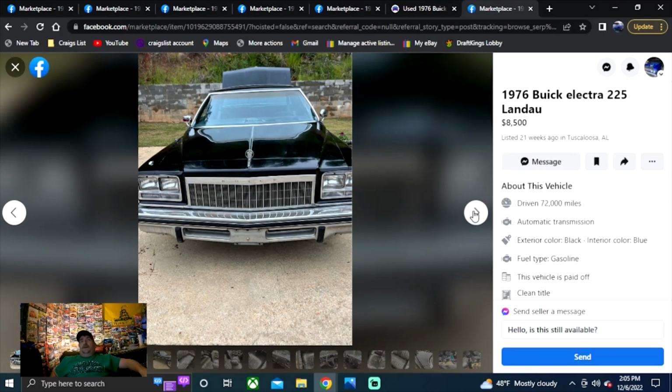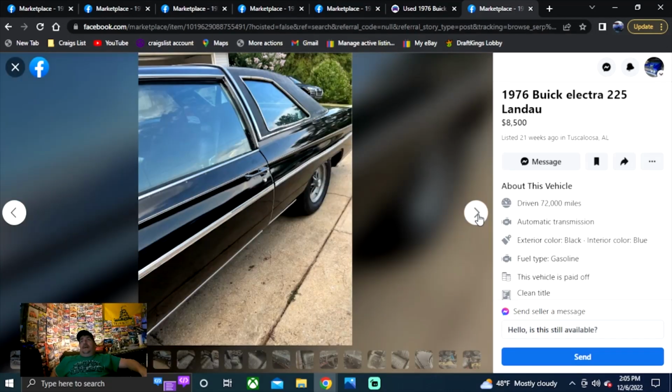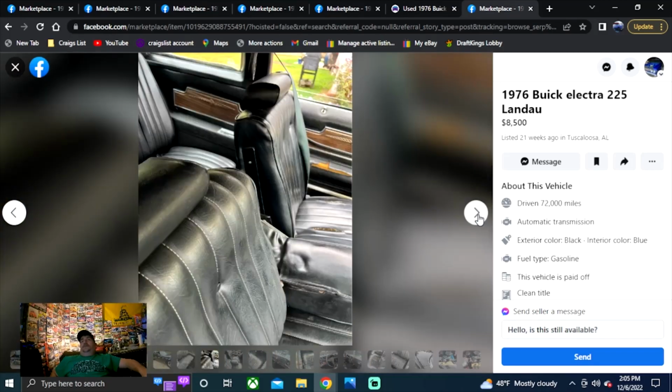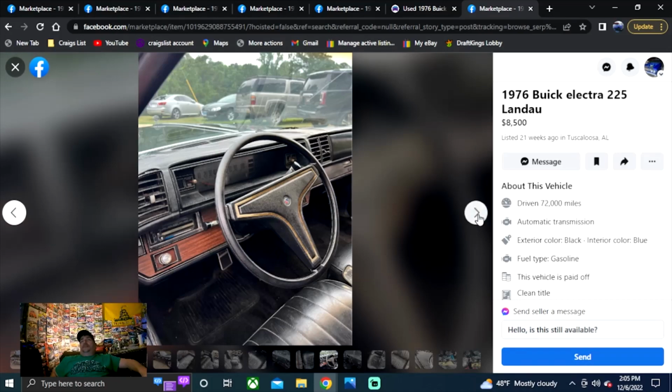Again, this is my pick of the day. It's black on black. It's a 2-door. It's got the Buick wheels on it. I'm digging it. This is the one I'd want to go check out if I was going to go look at one. Nice looking car. Price was $8,500.